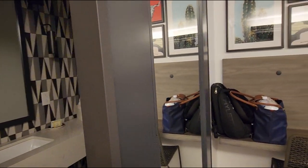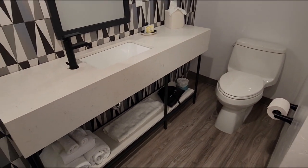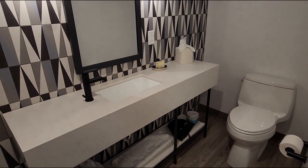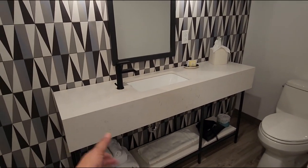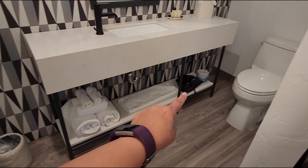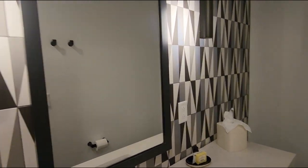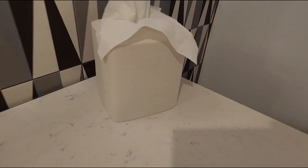So the counter space is, well, in general it's a little narrow, but you have enough space on both sides. Towels, hair dryer, bath mat all down there. Nice mirror over here. Hooks on the wall for your towels. I mean, even the design of the tissue holder is just gorgeous, in my opinion.